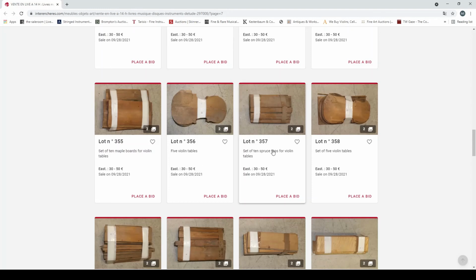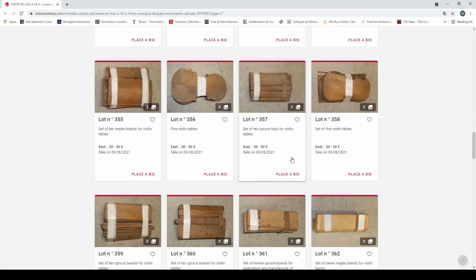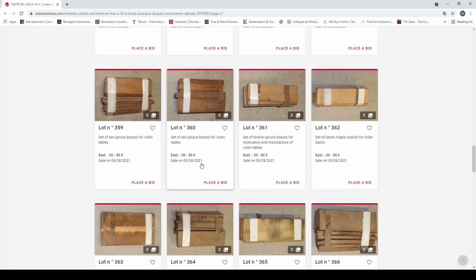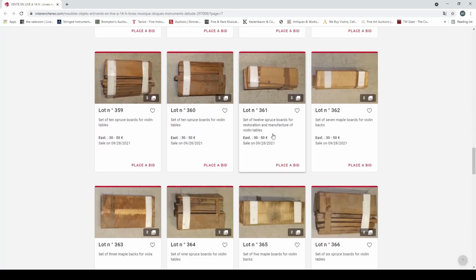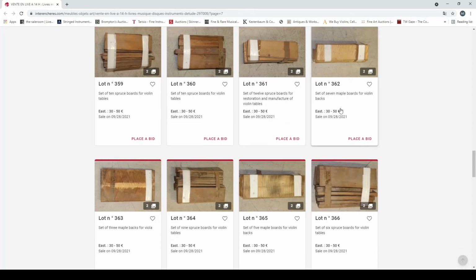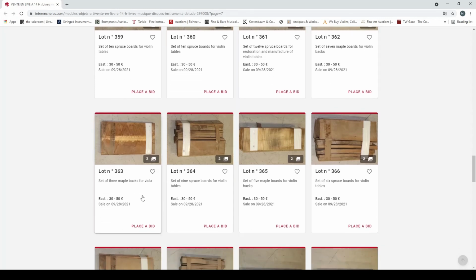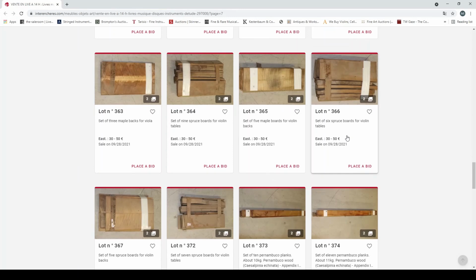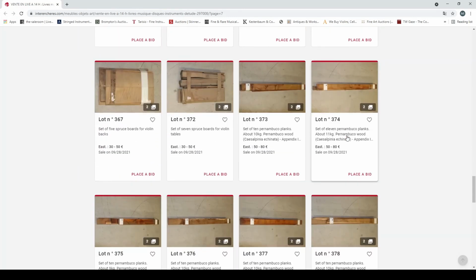5 violin tables. Set of 10 spruce tops for violin tables. Set of 5 violin tables. 10 spruce boards for violin. More spruce for violin. More spruce boards for restoration. Maple backs for violin. 3 maple backs for viola. More spruce boards for violin. Maple boards for violin backs. More spruce boards for violin tables. Spruce boards for violin backs.